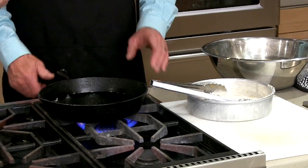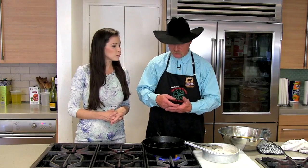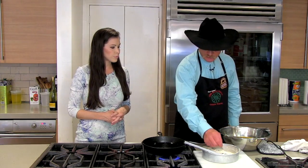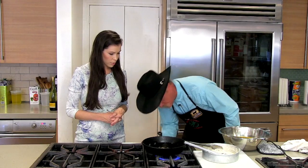Cast iron skillet, some good frying oil. We use a creamy fry oil at home, but you can use a canola oil, something that has a high burn temperature. You want to get at least 350 degrees and try to keep it there. Always check it with a little flour to see if we're close. We're getting close, we're not quite there. So we'll get her going.